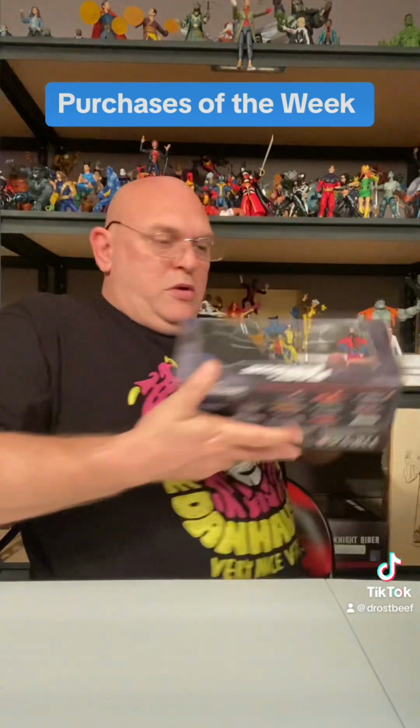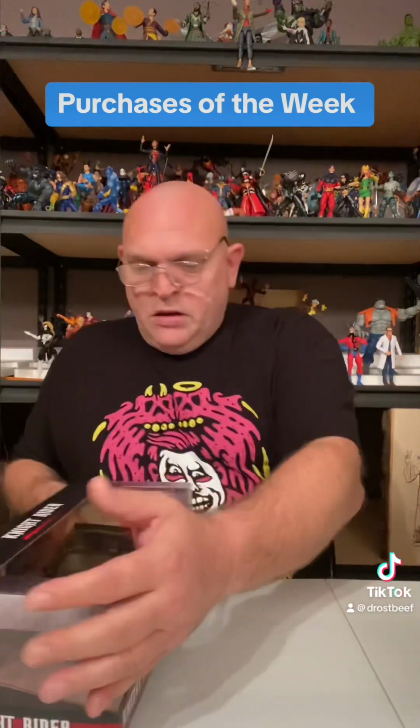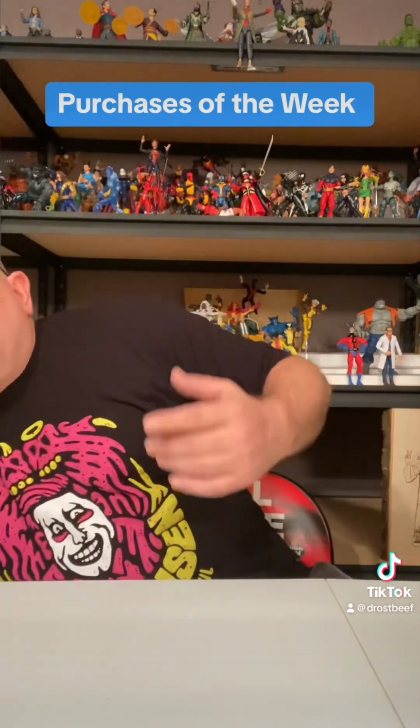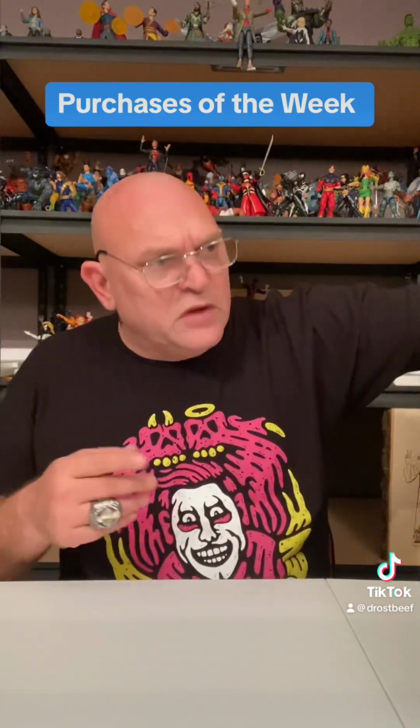I want those. But on the 124 scale, we did pick up the Fast and the Furious Brian's Nissan Skyline. I don't know how many of these Fast and Furious ones I'm going to get. I don't think I'm going to get them all, but I will get a few. Then we were able to get the Knight Rider. I don't know if you can see this, but if you push this little door, little lights come on, so that's pretty cool. The Back to the Future one in 124 scale does the same thing. Got a little button you push, little lights come on. But anyway, there's some different stuff I got.